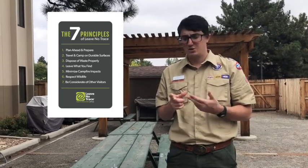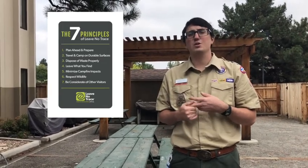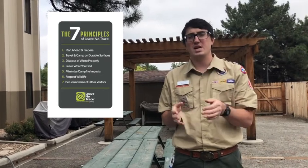Travel and camp on durable surfaces. We already touched on this a little bit. So we want to make sure that we're sticking to trails. If we're camping, we want to make sure that we're using established campsites. The reason that we have all of these things, like I said, is to concentrate the impact that we leave on the landscape to a much smaller area. So for that trail or that campsite, obviously it's not pristine anymore, but by having everyone use that same area, we're able to spare the rest of the outdoors from being destroyed. Okay?